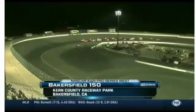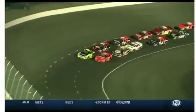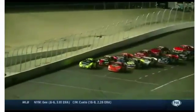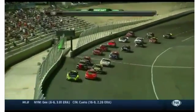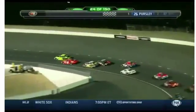This is ready to go back to racing here in Bakersfield. While we were away, we had a quick restart, and actually the lineup shuffled just a little bit. David Mayhew was able to get by Jesse Little and take over 2nd spot. Here we go, back to green. Mayhew now down to the inside of Greg Pursley, and a tough start for the guys in the back.